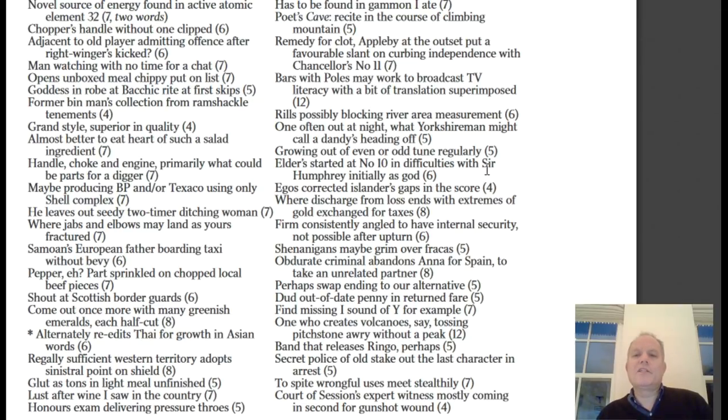With Sir Humphrey initially, gives us the letters SH. There's an old word for started or began, which is just gan. And then you use gan. The number 10 in difficulties is E and SH, and you get Ganesh, also known as Ganesha, who is a Hindu god. So the answer to that clue is Ganesh, and the misprint is that number 10 becomes number 11, so you get a 1 as the misprint. I mean, that's pretty complicated stuff.